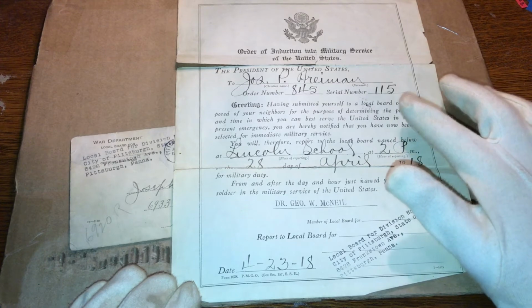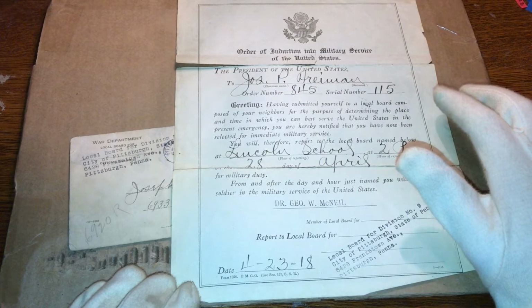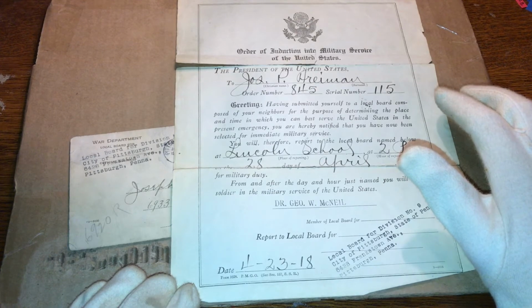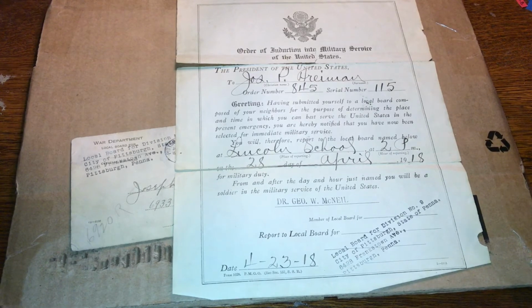Order Ford 845, Serial 115. The President of the United States to Joseph P. Fryman. Having submitted yourself to a local board composed of your neighbors for the purpose of determining the place and time in which you can best serve the United States in the present emergency, you are hereby notified that you have now been selected for immediate military service. You will therefore report to the local board named below at Lincoln School at 2 p.m. on the 28th of April, 1918 for military duty.